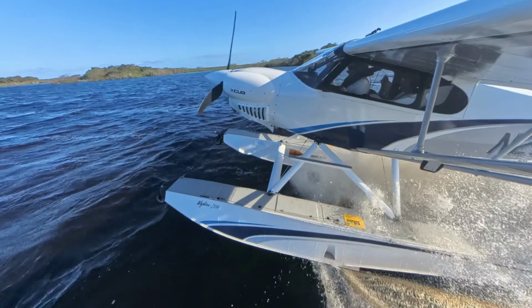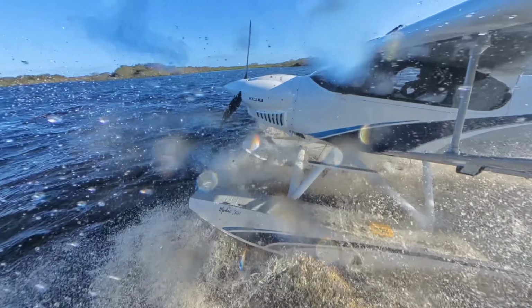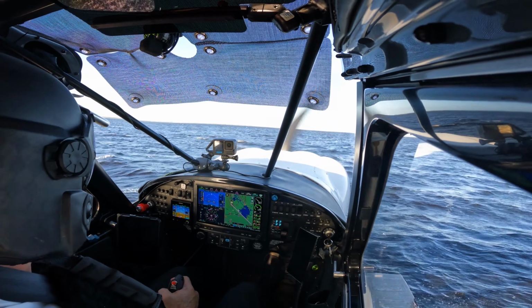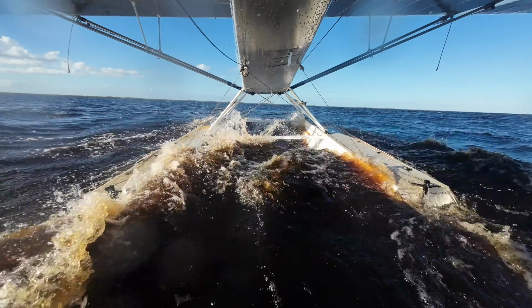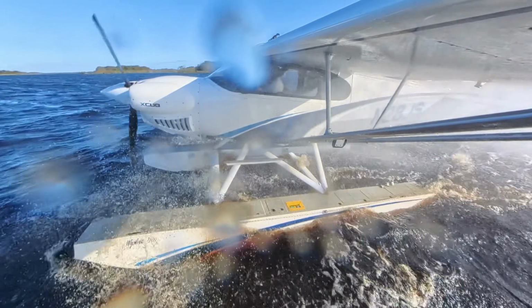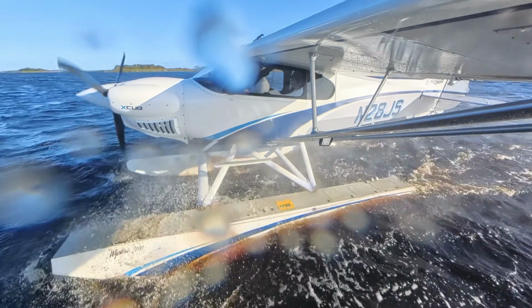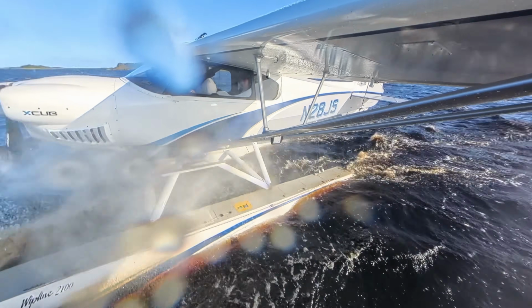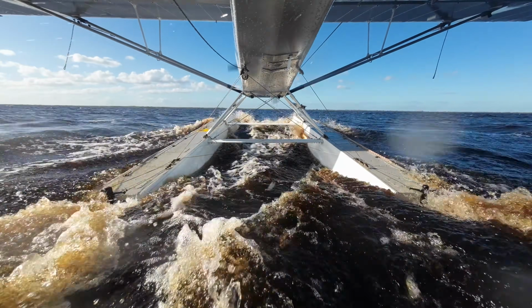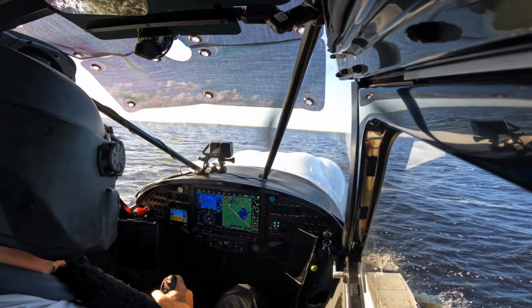Okay, so let's go rudders down. A little bit of waves, not too bad. We're going to taxi back here. Surf back. A little bit of rudder control. Yeah, the wood wants the weather vane into the wind here.